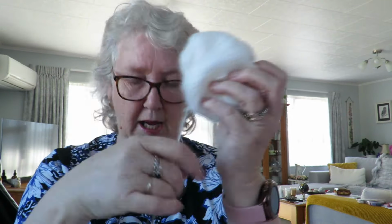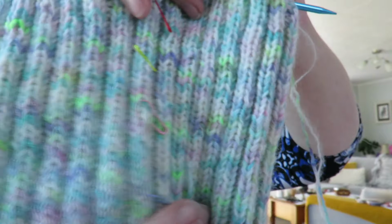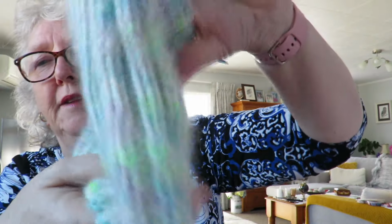So this one, again, I seem to be on a bit of a kick. I'm doing some mohair lace and that together, which is making quite a chunky, but that's how it's knitting up. Isn't that beautiful? It's just got such beautiful colours in it. Really lovely dyeing.